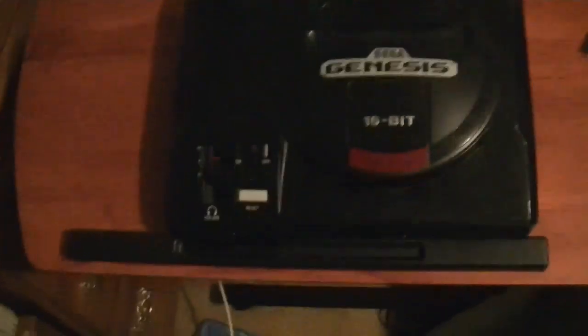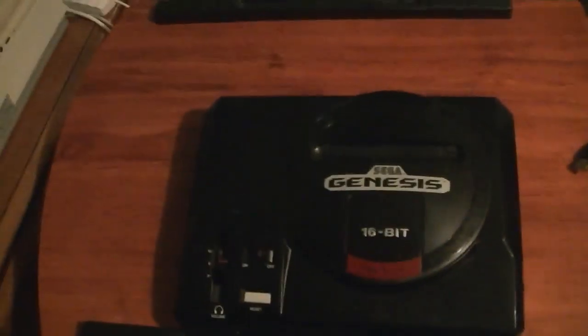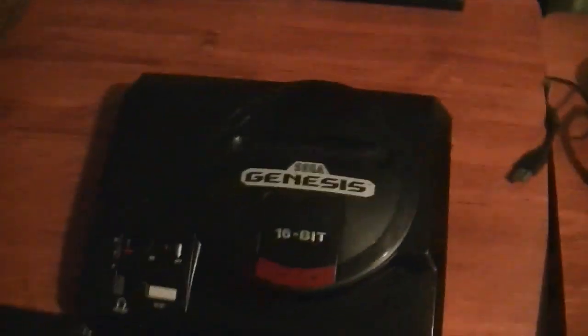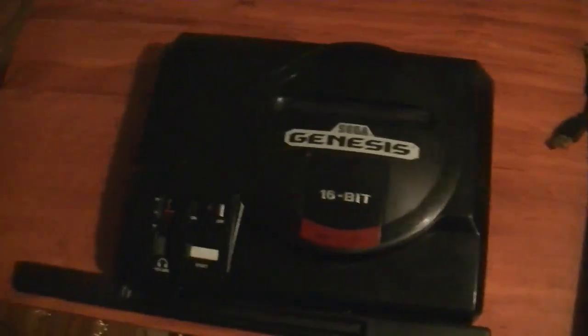However, this is a very rare specimen. Even though this doesn't say high definition graphics on it, this has the VA6 board in it, which was a very, very nice thing to discover, because a couple of months ago I opened it up to clean the inside of it, and I discovered, hey, it's a VA6 board. So yay!